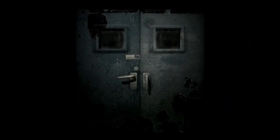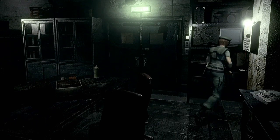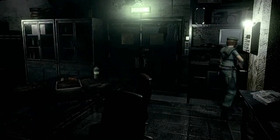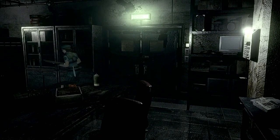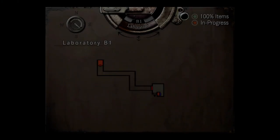Now this is unlocked, and there's nothing in here. It's just a bunch of scary, like, exposition type stuff. Let's see. Will you take the Mo disc? Oh god, I have so many of them. No, but I know it's there. Is there a place to put the Mo disc? Map the laboratory. Take it. Yes. Yay.